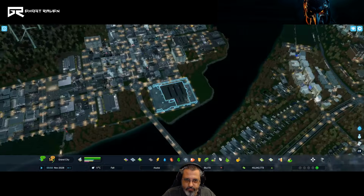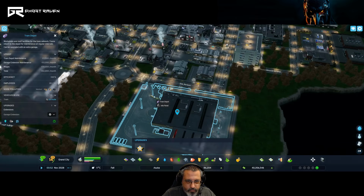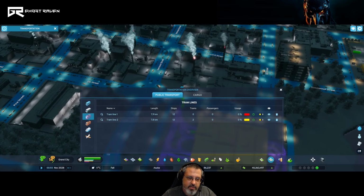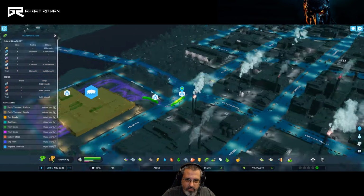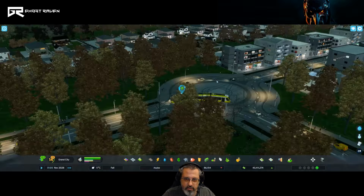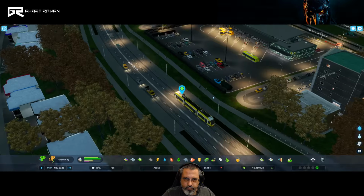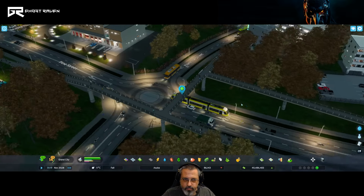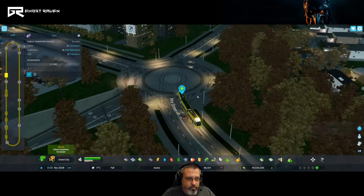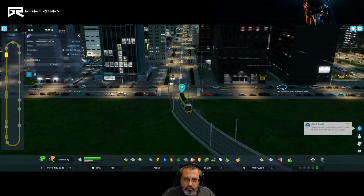Okay. So it's a very ugly shoreline, but we'll fix this up. And there comes our first tram. Okay, so he's going to go. I just want to go and check out the path and see if we don't have anything that's obviously broken. So I'm just going to speed up the simulation a little bit. We're going to go following him in, see where he goes. There we go, nicely into the city.